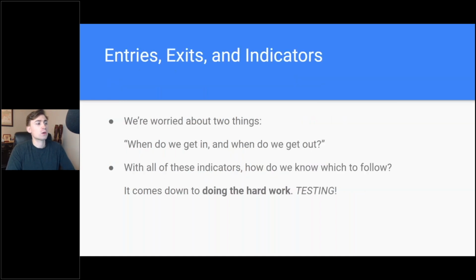So with entries and exits, we're worried about two things, right? Where do we get in and where do we get out? That's like the simplest question. It's like the new trader 101. The first thing they ask is, well, how do I know when to buy? Or how do I know when to sell, right?